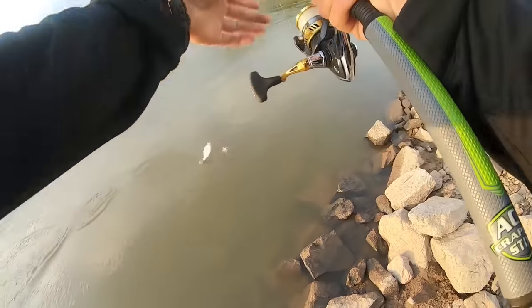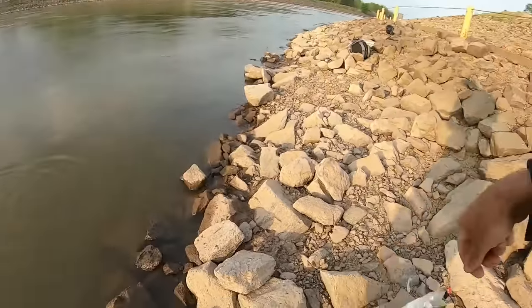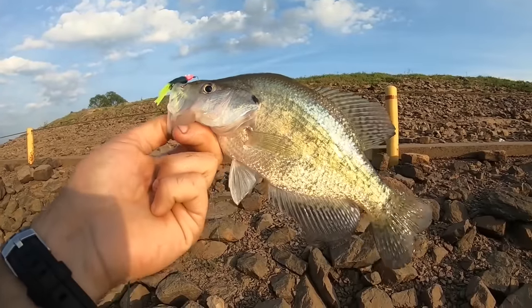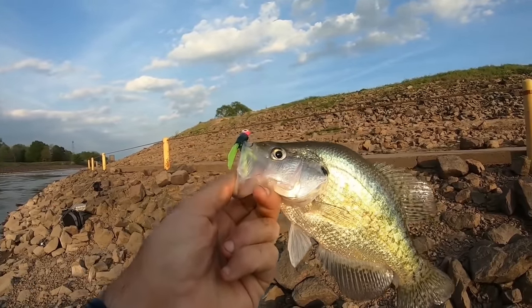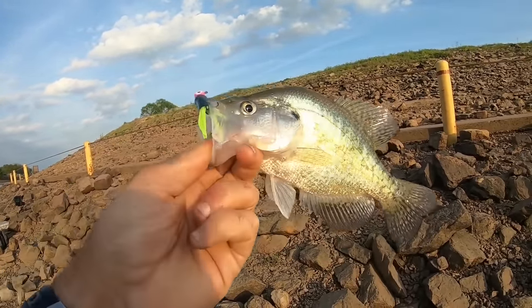Fish on. That might be a crappie. I think it's a crappie. I was right. Nailed it. I think that's our third crappie on the day. That's our second white crappie. I'm hoping that as it starts to get a little bit darker out, these crappie will move to the bank and we'll be able to catch a whole bunch of them.